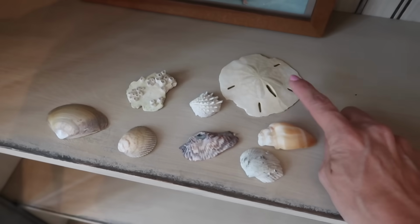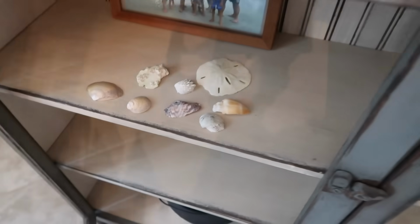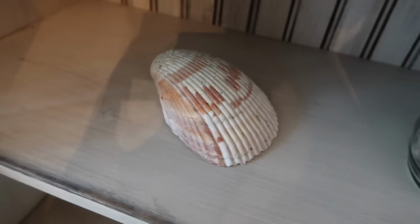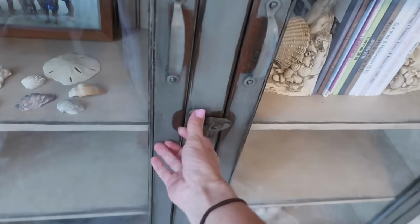Don't worry, we only take the dead sand dollars from the beach if they're white. That's how you know that they are no longer alive. Oh, and check it. The kids went to the sandbar, well, we always do, but they found this. Isn't that humongous and awesome? Then I had another one of those and whatever.